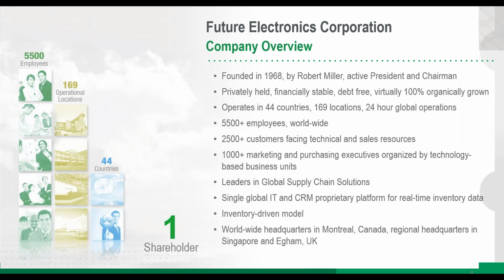We also have 1,000 plus marketing and purchasing executives aligned by technology, so they're very well versed in those particular technology areas. Future is a leader in global supply chain solutions with a single global IT and CRM, which is a proprietary platform for real-time inventory data. So Future runs on an inventory-driven model, which is our way to conduct business very effectively with our end customers. The worldwide headquarters is located in Montreal, Canada, with regional headquarters in Singapore and Egham, UK.